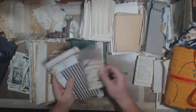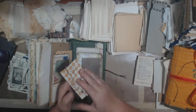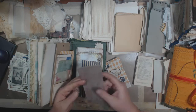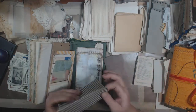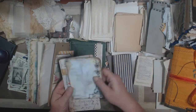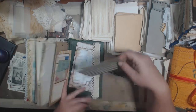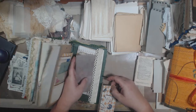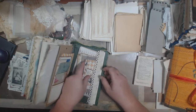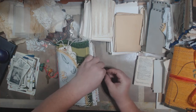And a bunch of stuff in the back of this as well. It's a piece of paper from the flow book for paper lovers. Some acetate. Just a piece of coffee dyed paper. This is like a whole sheet. That stuff all goes in there. Yeah. That's what happens when I'm in a hurry. Okay. So, and then I showed you the back. So that's the first one.